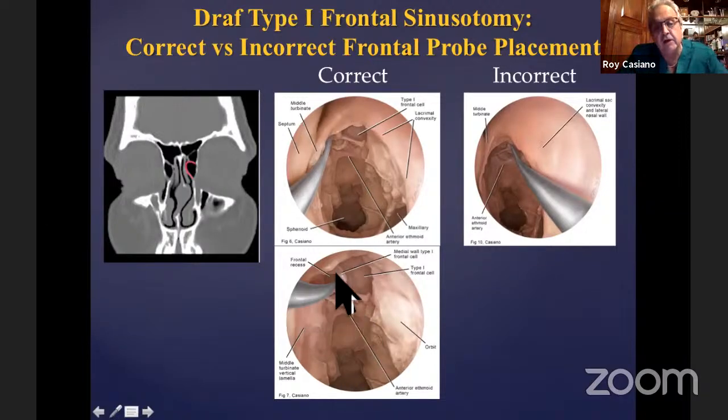This is the area where you're going to go up against the vertical lamella of the middle turbinate, behind the insertion of the uncinate that I'll show you in a minute, and basically go up from a medial to lateral and supraorbital direction to go up into the frontal infundibulum that's above the dome of this last cell, which is the last supra-agar cell. Again, this is a type 1: remove these cells here, but leave this last supra-agar cell intact.